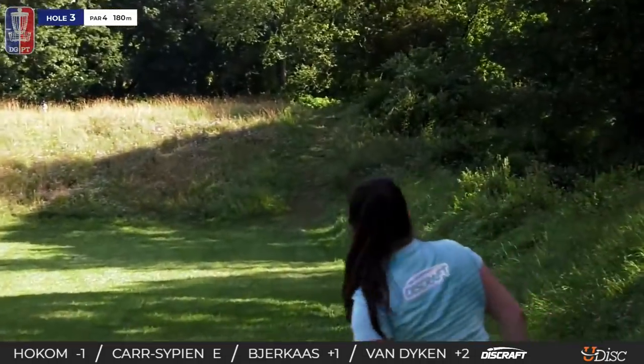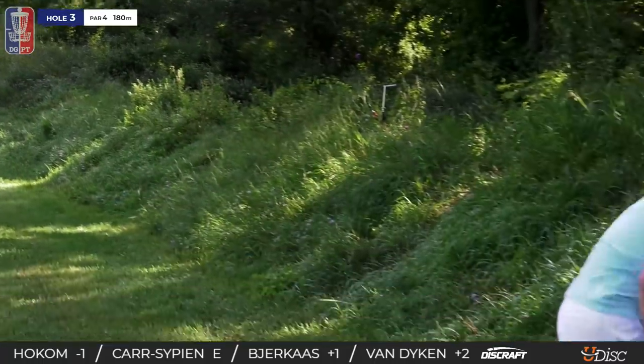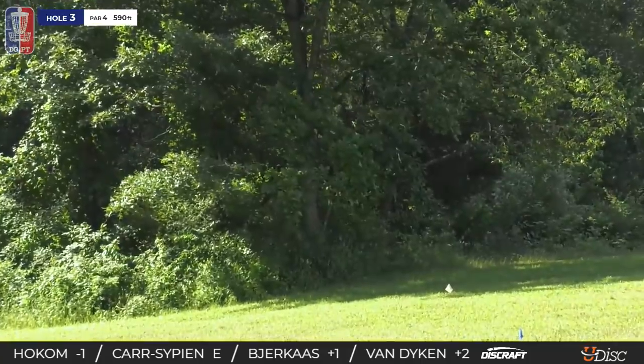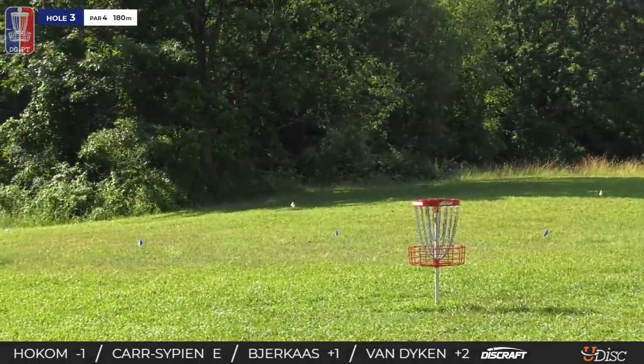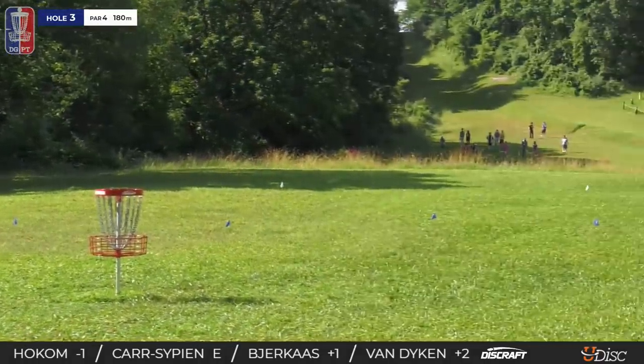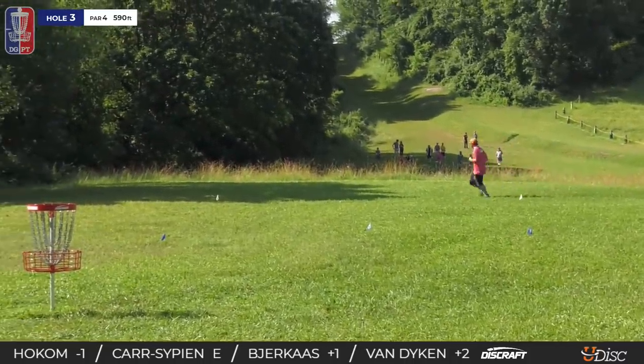She tries to do the run up there, turns it over again though, and I don't know. She'll probably be fine from there. So she made the correct mistake by pulling it a bit right instead of leaving it left to that out of bounds line.